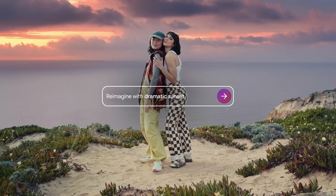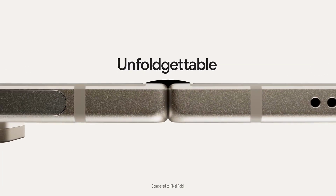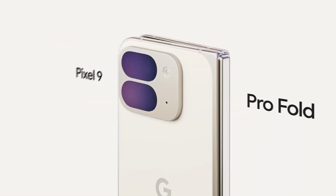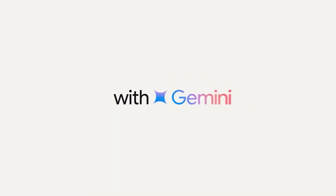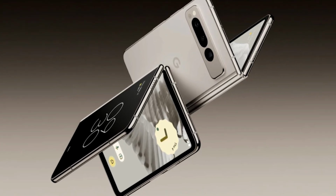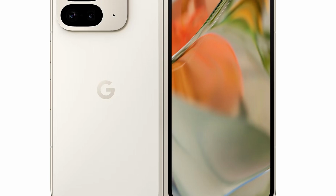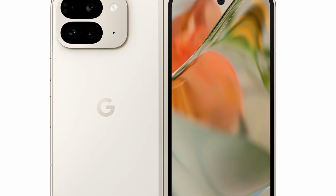In terms of design, the Pixel 9 Pro Fold is the thinnest foldable you can buy right now, measuring just 10.5 millimeters thick when closed. That's super sleek for a foldable phone and makes it stand out from the competition. The build quality feels premium and the design lives up to the foldable promise. It's a bit pricey, but if you're into foldables and want the best screen experience, this might just be your new favorite gadget.